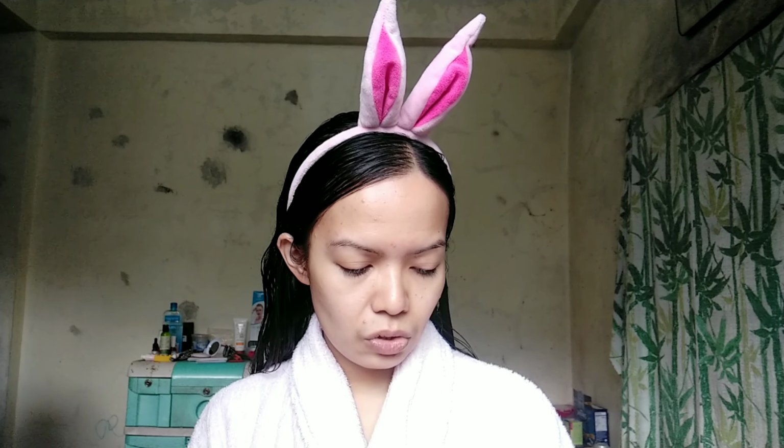So, speaking of rejuvenating, ano nga bang ibig sabihin ng rejuvenating? Okay, rejuvenating means makes someone look or feel younger, fresher, or more lively. And ang ingredients ng night cream, kojic acid, glutathione, papaya fruit extract, arbutin, and vitamin C. So, parang same din sa Hello Glow 4-in-1 Whitening Soap.